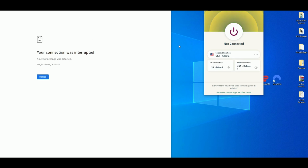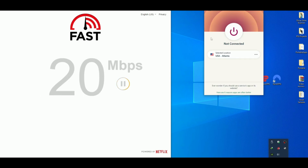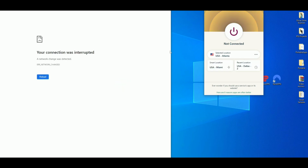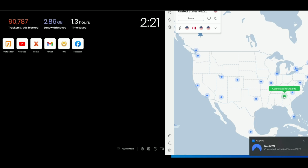Okay, let me turn off the VPN, for example. Yep, if you turn off ExpressVPN, it works. Let me turn back on. And if you turn back on, it will detect that we have VPN, looks like. Yep, so ExpressVPN can be detected by fast.com for some reason and not work. Okay, so let me take out ExpressVPN and start NordVPN. And let's see if fast.com will catch NordVPN or if it will be able to identify as a VPN or proxy. Okay, connected to Atlanta again.